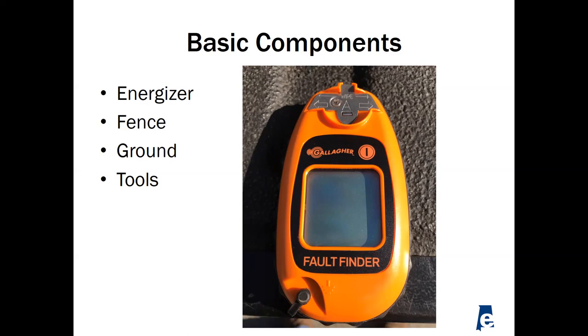We also want to think about the actual fence itself. I suppose for the discussion today, what we'll be discussing is not a whole lot of fence. That's the advantage with temporary electric. We're not talking about a lot of individual parts, but the fence itself is one of the main three components to electric fence. Then finally, the ground, and we'll talk a bit more about that.